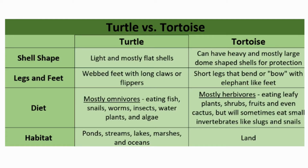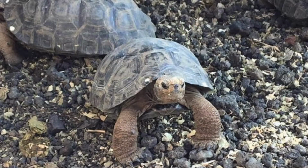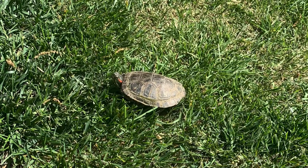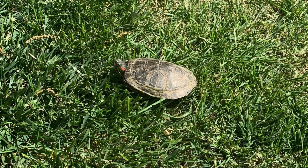Turtles and tortoises can be hard to tell the difference of sometimes, and even some scientists have been confused about certain species. Most tortoises have large, dome-shaped shells. Think of like the St. Louis Arch. They have short, bowed legs and feet that look similar to an elephant's. They aren't as good of swimmers as turtles, but they do take advantage of the land by digging burrows and eating plants, even cacti.